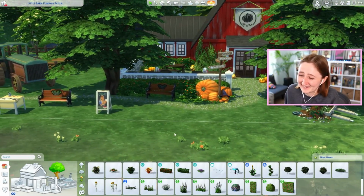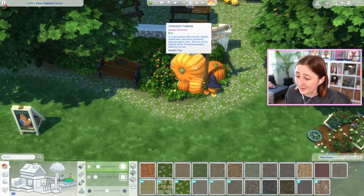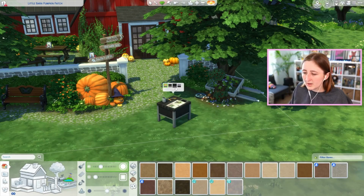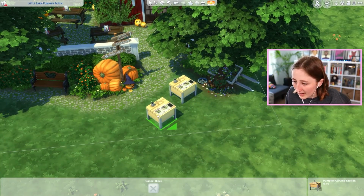I wanna come here. I'm having so much fun with this build. You don't understand. I love this. That is a very large pumpkin, by the way. That's like the height of your Sims when they're sitting down. Ew, the colors on this pumpkin carving station are so not good. That is not matching my vibes.